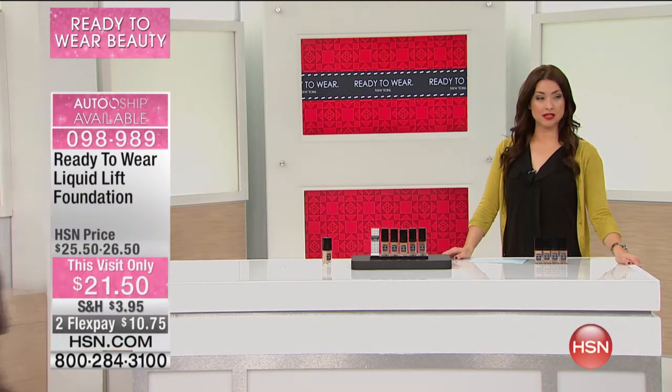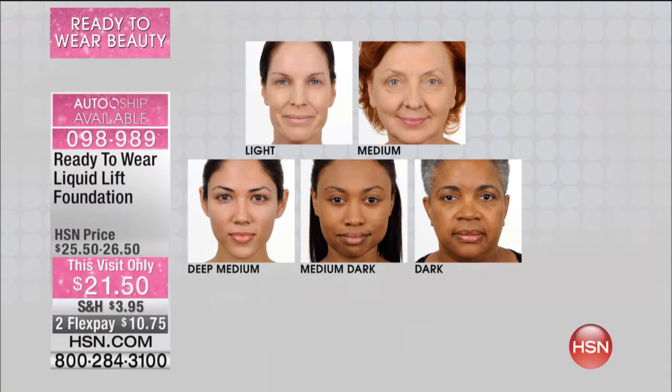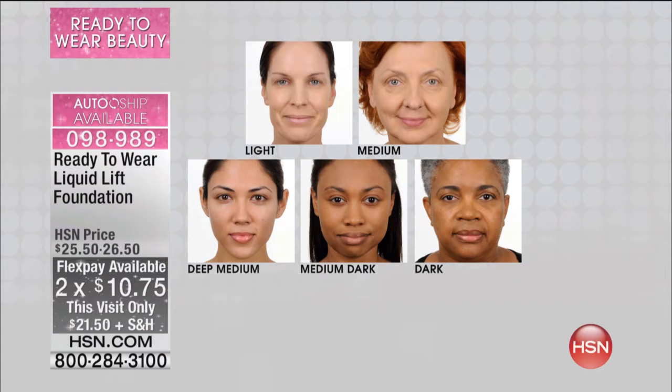All right. You want to go through the shades? I do. Let's show everybody the shades if we can, because we do have all 5 of them as of right now. So we've got your light for the fairest shades. We move into the medium. It's pretty, you know, the colors are very forgiving. I can wear a medium. I can also wear the deep medium. Medium dark, and then dark is going to be your final option. Again, on Flex, it's $10.75, but you really need to see this incredible technology live in action.